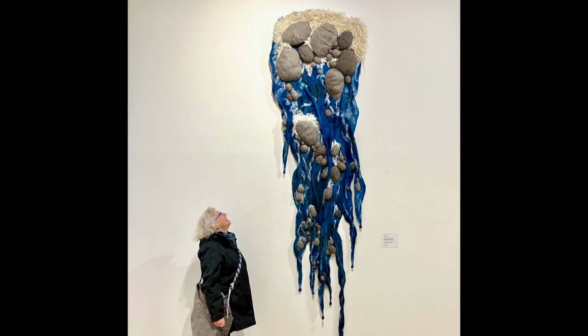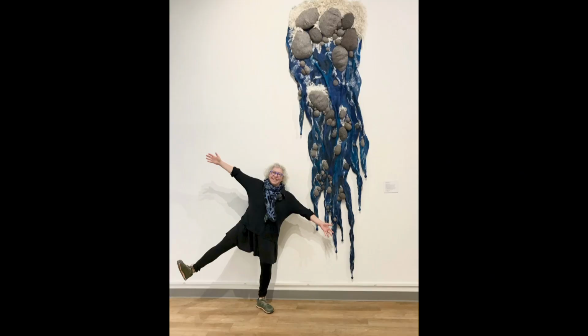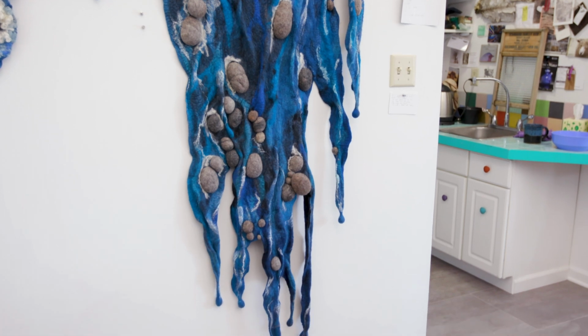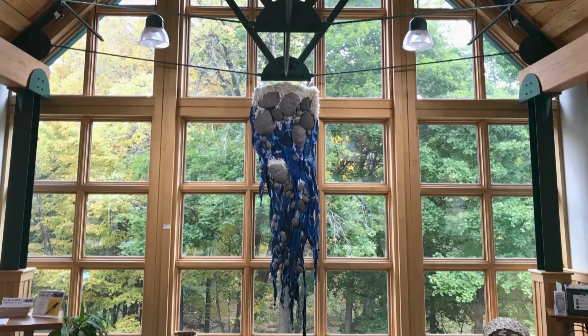Another piece I'm really pleased with is Running Out, and it's my largest piece. That's one piece. It's 10.5 feet long, and it starts full and roaring with lots of white curly locks, but it ends in little drips of water. And it's about aquifers and other water sources running low.